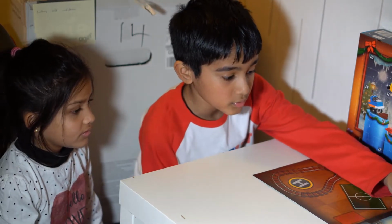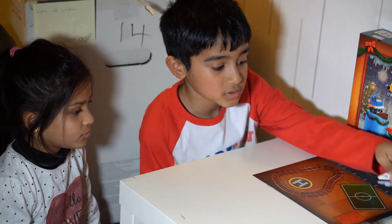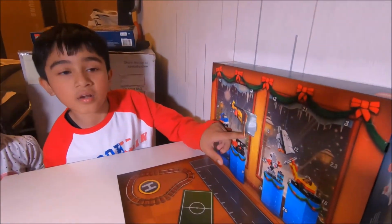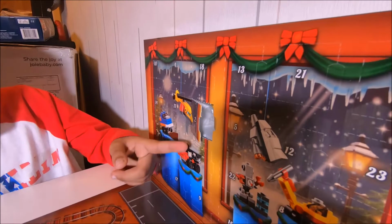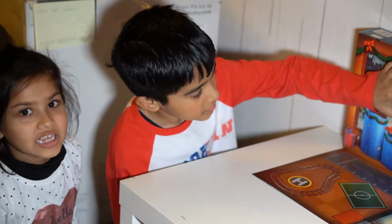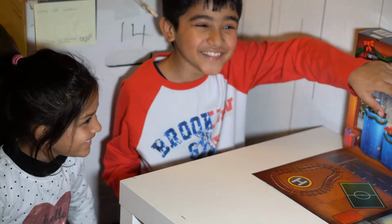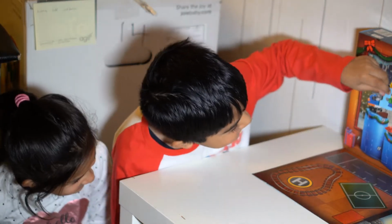In door number 1, we got this spaceship. As we said in the last video, you might need a grown-up to open it nicely. Tell a grown-up to open it. So, this is what we got.